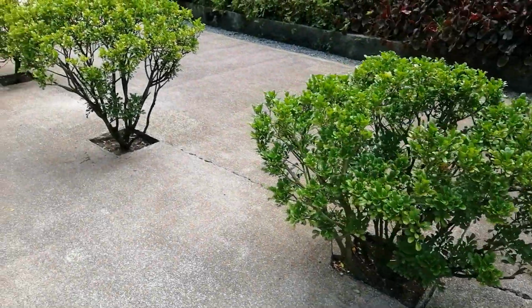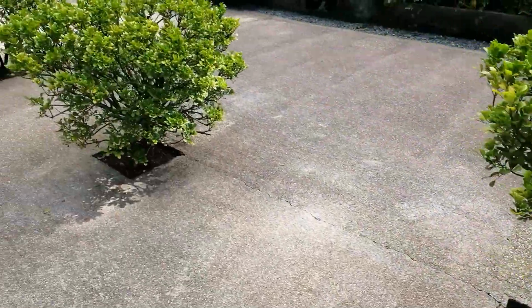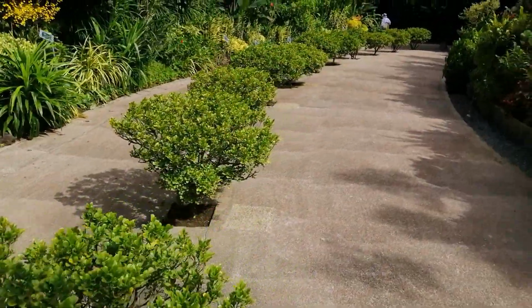Another design idea here for you. How about leaving an area of ground untarmacked or unpaved and planting a plant within it? It breaks up the space and it makes an attractive feature, as you can see here.